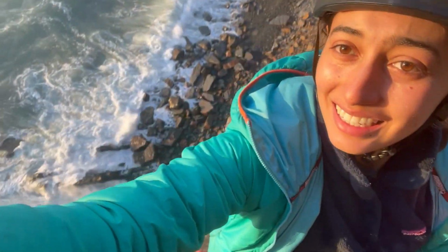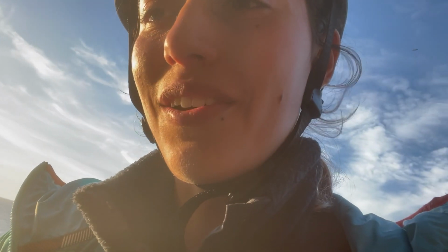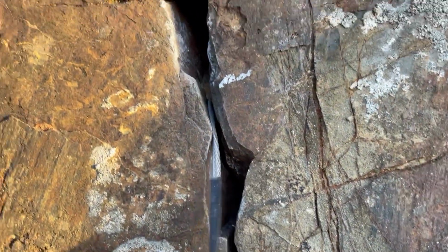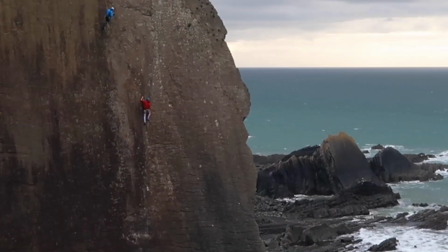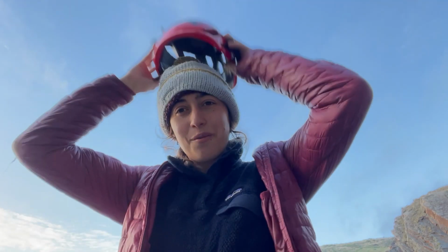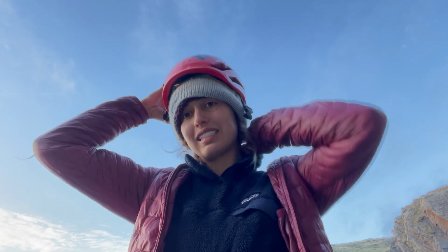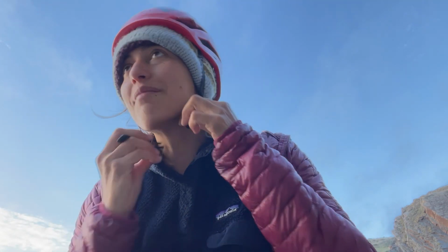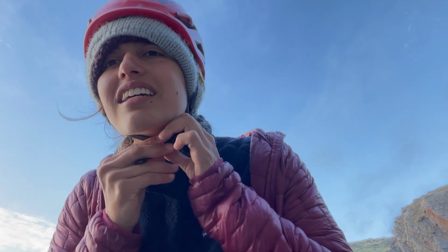All right, so I'm figuring out gear and there's this hilarious piece. So let's see if I can show you. So this is the first piece you get after the entire run out. Yeah, it's not just about whether the gear will hold if you place it well, because we're on this really fickle sea cliff and everything pops off all the time. Like I swear the crux has changed like 3 times.